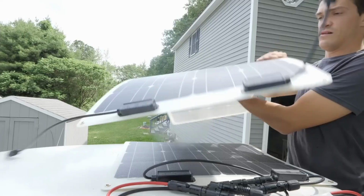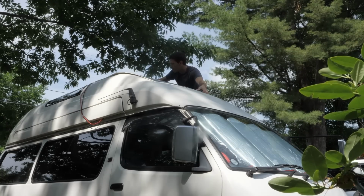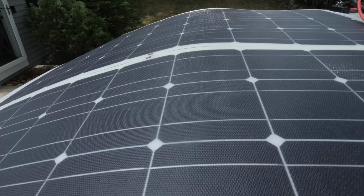So I took them off and they are on their way back to Renogy, and that is the first mistake that I have made since getting this camper. I trusted those flexible panels, guys, and they are just not high-quality products. I've had so many problems with them, and I don't think I'll make that mistake again. I know that there is one company that produces some nicer ones. I can't remember the name off the top of my head, but they're very expensive, and I'm probably going to have to figure out another solution.